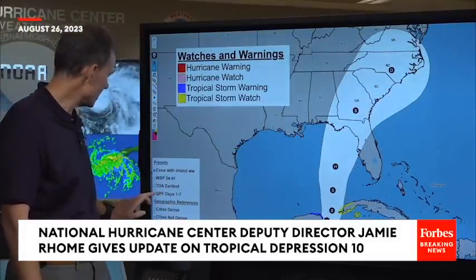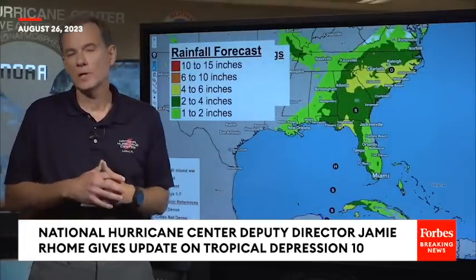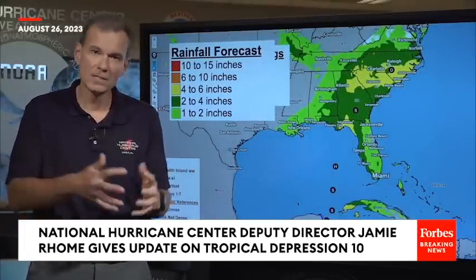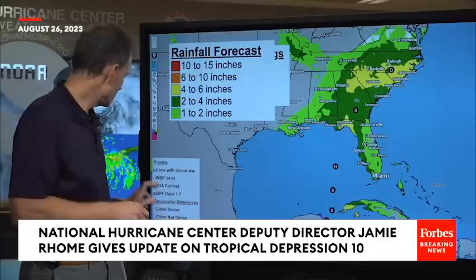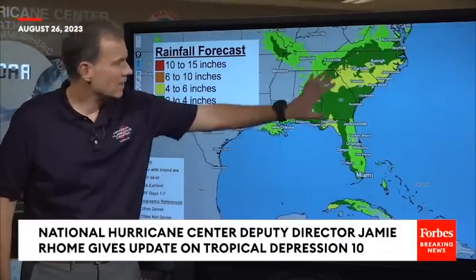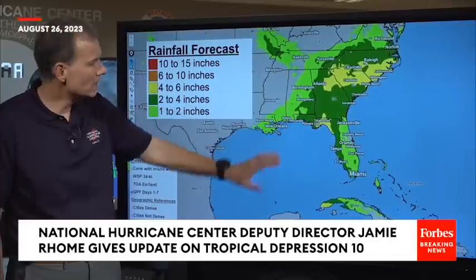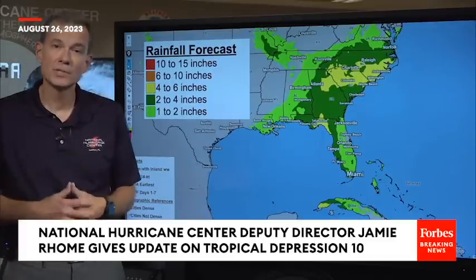In terms of impacts, it's a little soon to determine the potential impacts. We'll be detailing the impacts more tomorrow and Monday. But what we do know, and we talked about this in the earlier update, is regardless of how this evolves and how strong it might be, it's just going to spread a ton of moisture over the southeastern United States, producing heavy rain and potential for flooding.